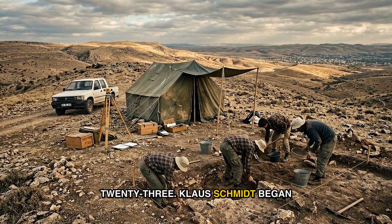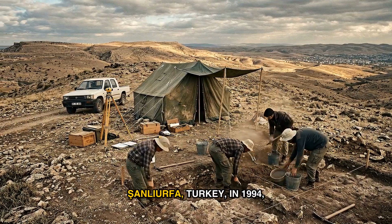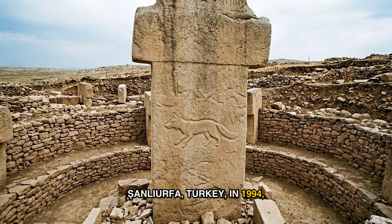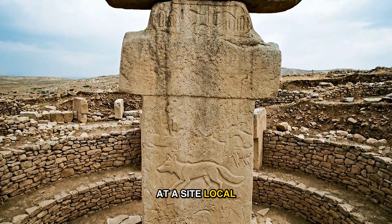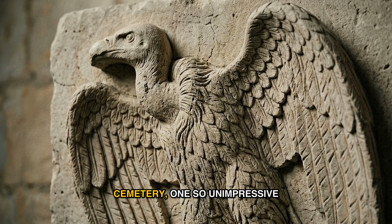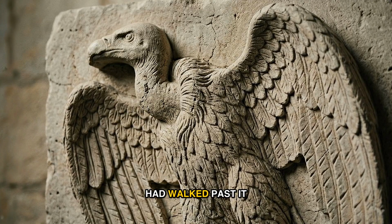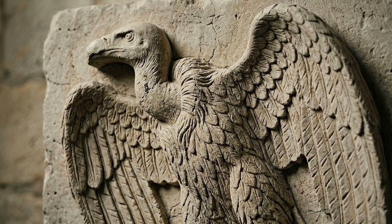23. Klaus Schmidt began excavating a series of hilltop stone circles near Şanlıurfa, Turkey, in 1994, at a site local farmers had long dismissed as an unremarkable medieval cemetery, one so unimpressive a previous survey team had walked past it decades earlier without a second look.